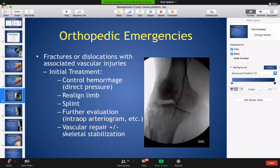Vascular injury, as we mentioned, can happen from blunt or penetrating injury. Just control the hemorrhage, realign the limb, and splint. Further evaluate by checking the distal pulses, ABIs; CT angio or angiogram can also be helpful. If you have a vascular injury with a fracture, you need to fix the fracture quickly first, and then the vascular surgeon will repair the injury.